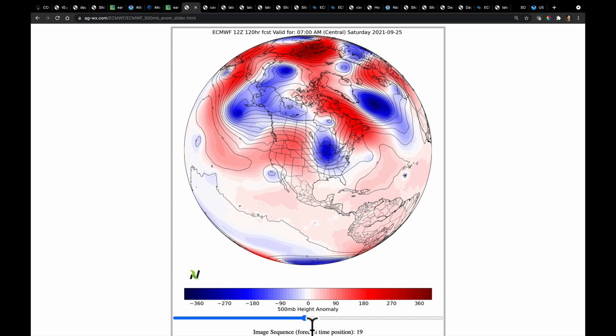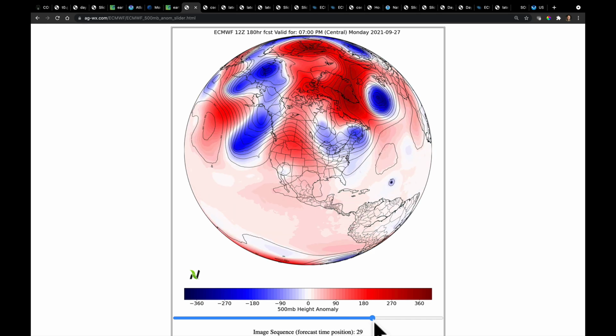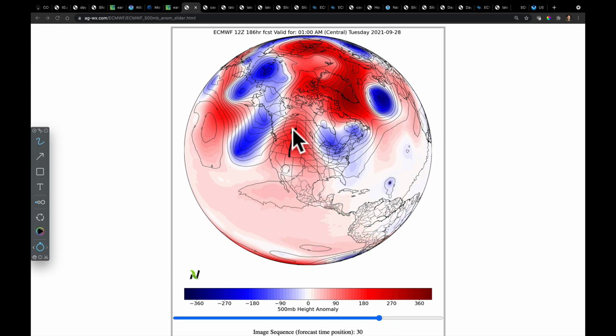So here we are out to next Saturday, and playing this on forward, that seems to be the way the pattern is being favored. There's a ridge here, a big ridge over Greenland, another one that's kind of trying to form, in a weird position from Scandinavia to Russia, but lots of troughs coming out of this side of the Arctic across Alaska. My drawings get a little messy here, but that's the big picture.